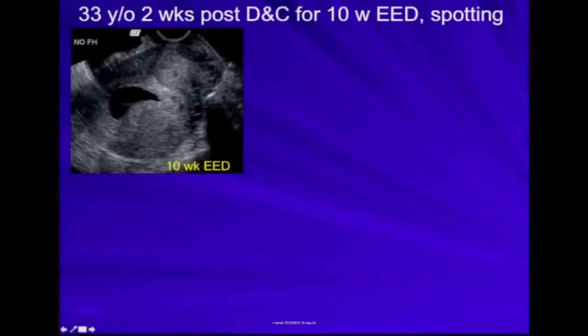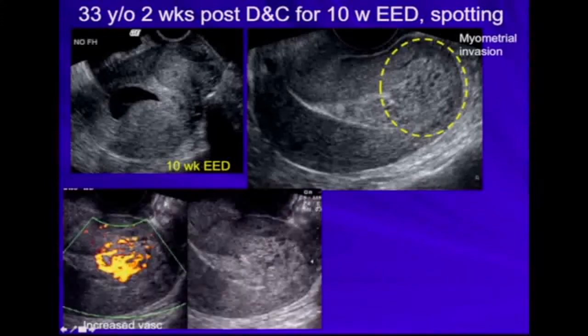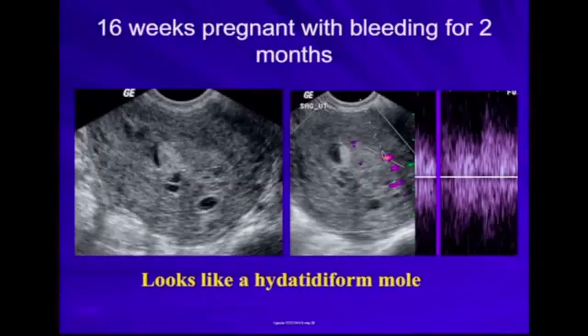Patient who has 10 weeks, early pregnancy failure, an empty gestational sac, and you look at the endometrial canal, and extending into the myometrium is an area of increased echogenicity. It looks like myometrial invasion. There's some increased vascularity in that region. What should you do? Is this molar invasion? Is this trophoblastic invasion? There was some high velocity flow. She's only spotting, so what do you do?